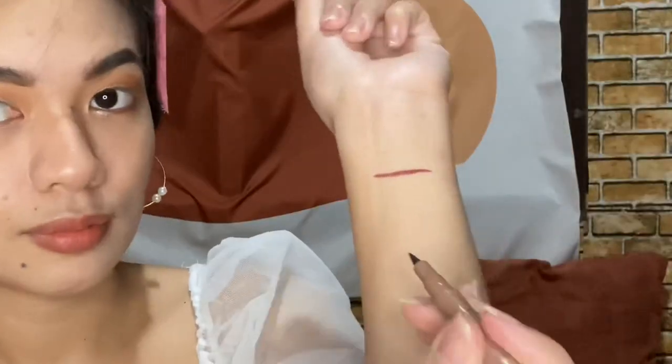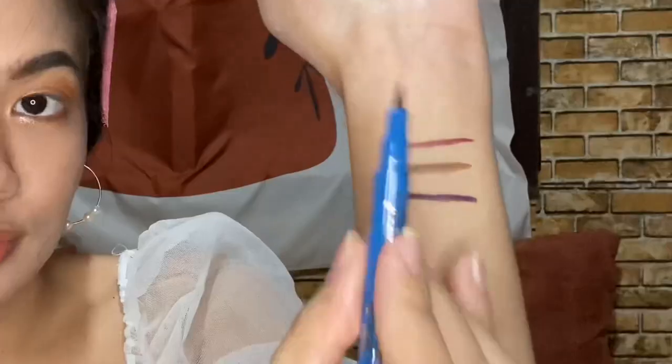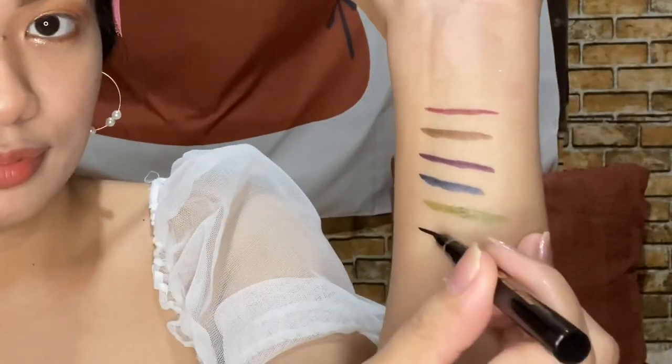Let's swatch it on my hands first so we can see the color payoff, guys. Swatch niya and ayan, smudge proof talaga, hindi talaga siya natatanggal, and I think this is also waterproof. Only this green is a bit off, because with one swipe it doesn't color right away, so you need to go twice. I decided to just use their brown eyeliner, so here it is. So let's have a little wink with my eyes and let's use it.